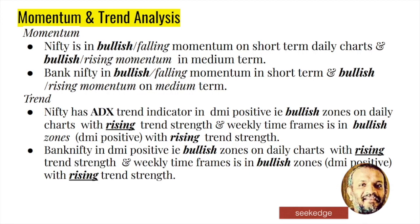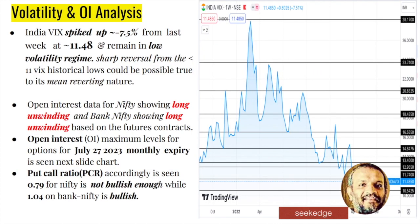This is the summary, right? Bullish falling on the short term, bullish rising on the medium term for Nifty. Bullish falling on the short term on Banknifty, and bullish rising medium term on Banknifty. Trend indicators are absolutely bullish and rising everywhere on both indices and both time frames. So that's it. Absolutely nothing much has happened, just a small dip in the momentum and trend indicators.